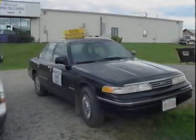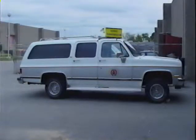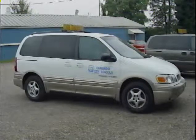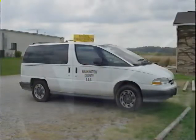For the remainder of this video, we'll call these vehicles vans. Now, technically, they could be passenger cars, sedans, sport utility vehicles, Suburbans, minivans, or any other vehicle that was designed by the original equipment manufacturer for 9 or fewer passengers.